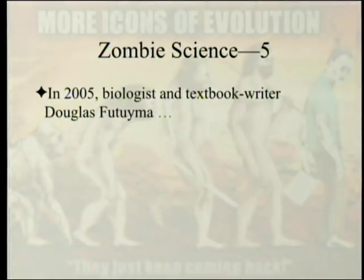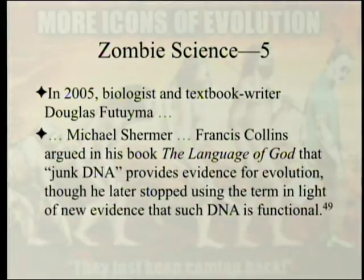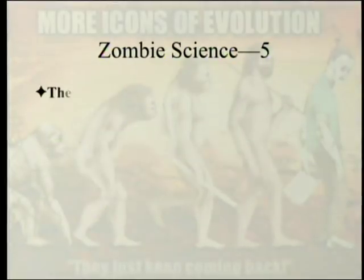In 2005, biologist and textbook writer Douglas Futuyma wrote, Michael Shermer wrote, Francis Collins argued in his book, The Language of God, that junk DNA provides evidence for evolution, though he later stopped using the term in light of new evidence that such DNA is functional. One that's actually looking at evidence and reading it the way he sees it and can change his mind. Philip Kitcher is one of that same group.